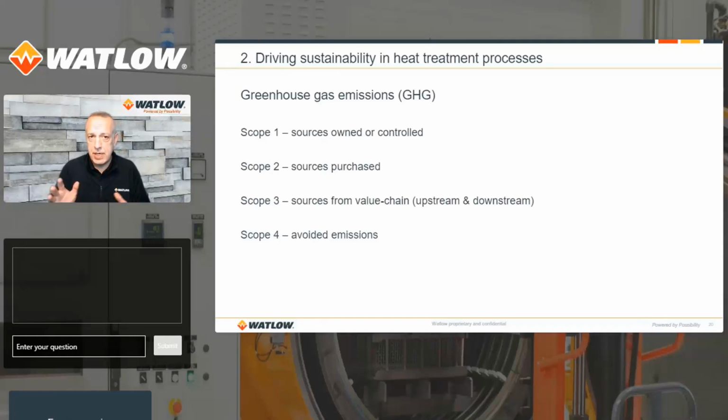So just in a brief way, what is scope reporting? It is split into scope 1, 2, and possibly 3 reporting. Some companies are tacking on a scope 4. In emissions, we're talking about GHG, or greenhouse gas emissions. So scope 1 emissions are sources that are owned or controlled by the organization.